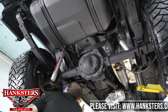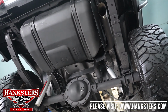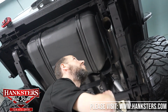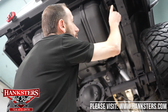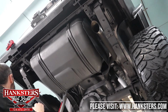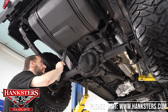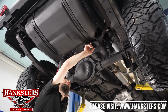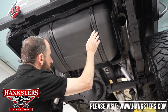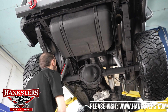Our rear sections of frame look good. Our rear spring mounts or hangers, shackles, look good, and both of those look good. Now our fuel tank. Our mounting strap points in the front look good and in the rear look good. And of course our straps both look good and both of the rubbers are present on those. The tank looks great as well.